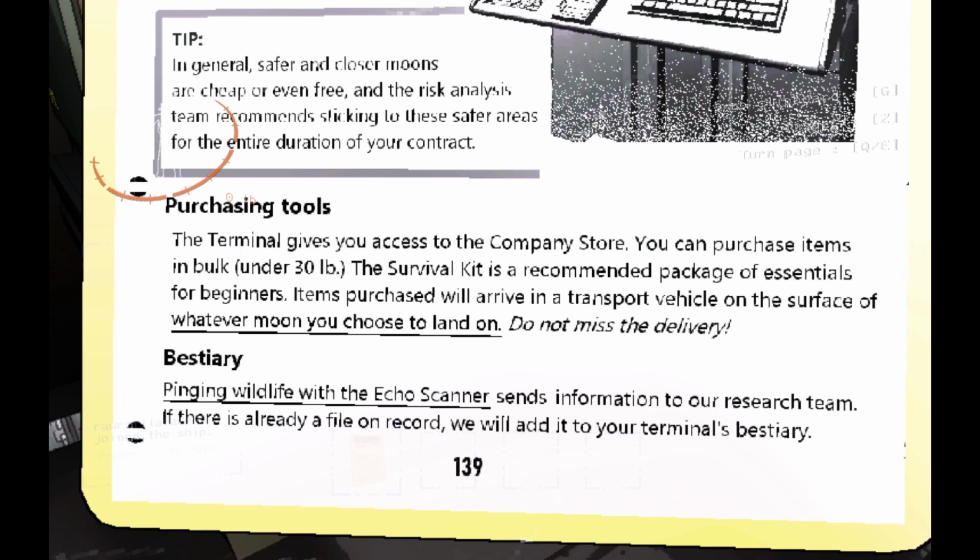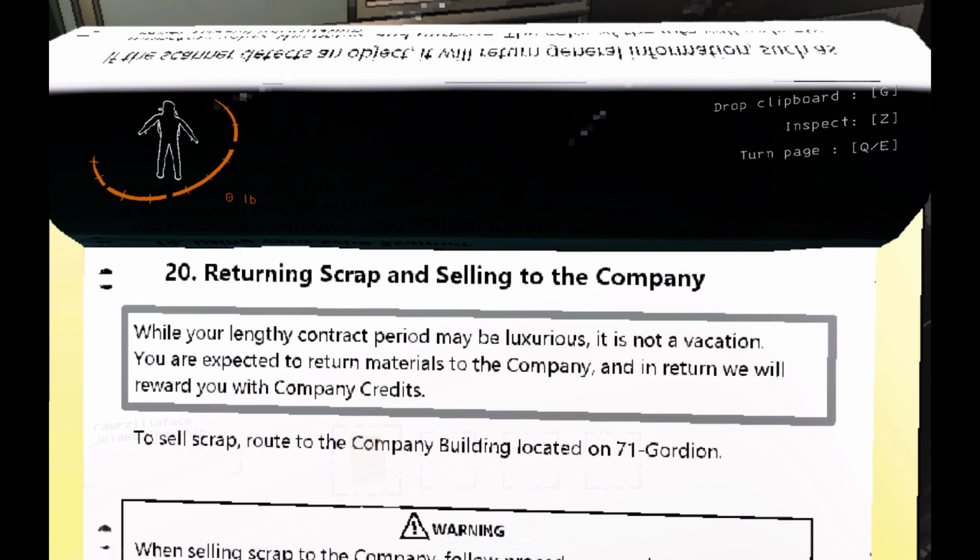Bestiary. Ping wildlife with the echo scanner. Sends information to our research team. If there's already a file on record, we will add it to your terminal's bestiary. Returning scrap and selling to the company. While your lengthy contract period may be luxurious, it is not a vacation. You are expected to return materials to the company, and in return we will reward you with company credits.